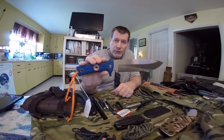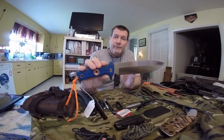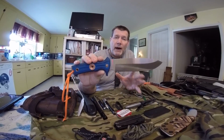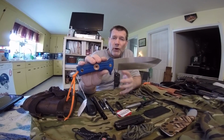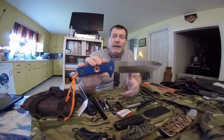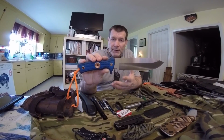This is his Spear 2 design. This is basically a combat utility fighter. It's a 6-inch blade. Now this one's been modified a little bit for the client. That's where the custom part comes in. These are all custom knives. You contact Mike Wallace and he will build you a badass combat grade knife, such as a Spear 2.